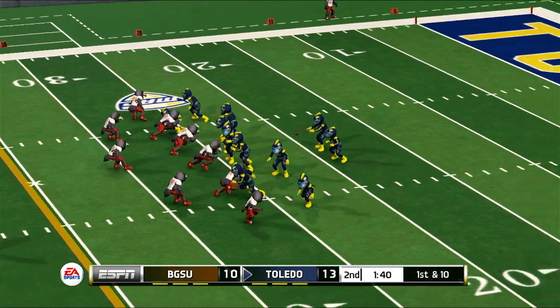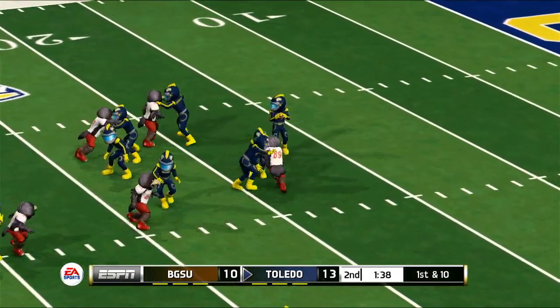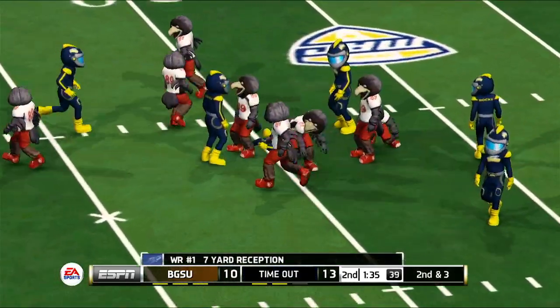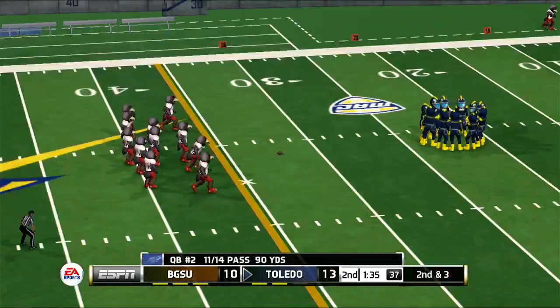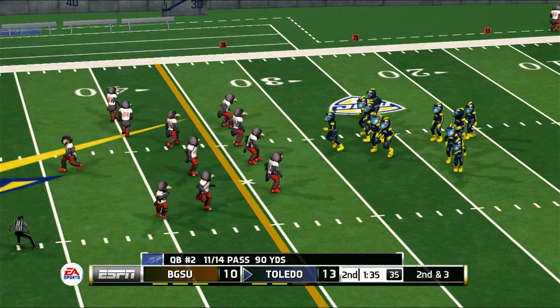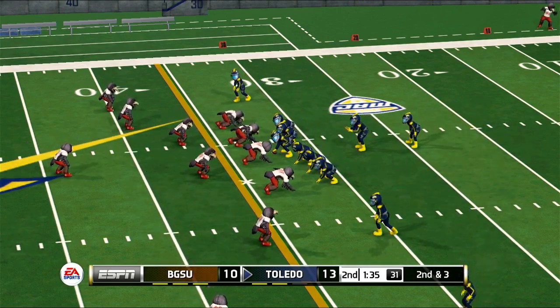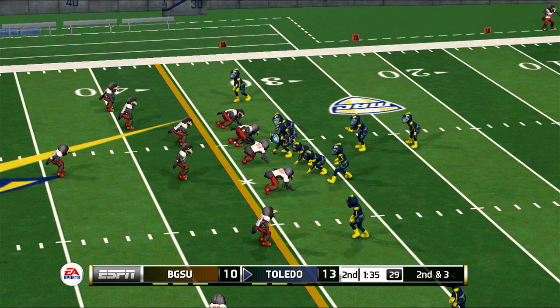Oklahoma! Throws complete, and he's hit right away. They get a good 7 yards on that one. That's a good completion. They didn't get the first down, but they picked up about 7 yards. Second down, and they're going to need about 3 yards to pick up the first down.